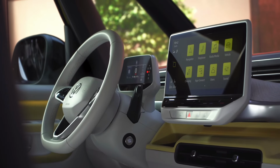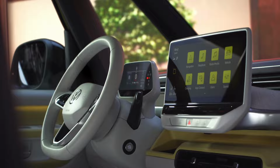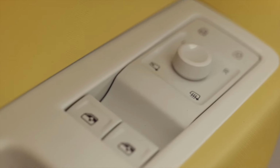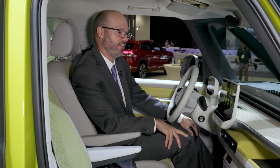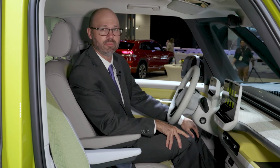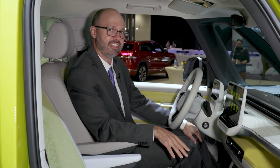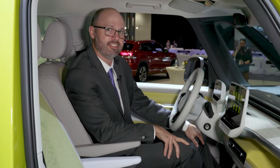There are also a lot of touch-sensitive controls too, and really there are too many for our taste. We've experienced them extensively in the ID.4 and found that in many situations they're just more cumbersome to use than the traditional knobs, buttons, and switches that they've replaced.